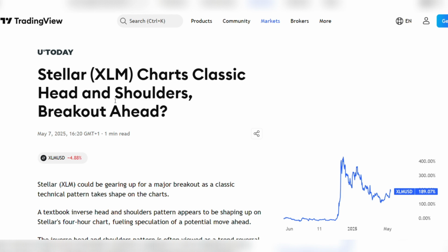It's been months since Stellar made its way into those reports. So the fact that it's back on their radar is a clear signal that institutional interest is picking up once again. What does all this translate to? The smart money is already positioning itself, while the retail crowd is still asleep.